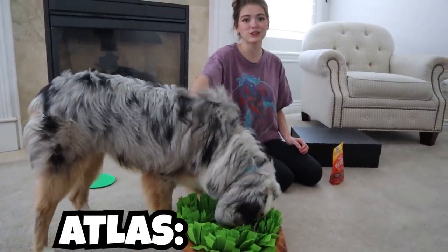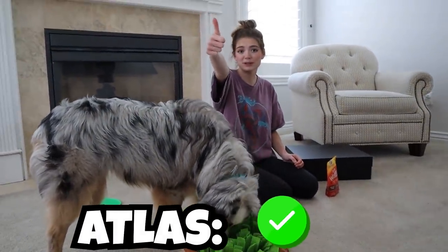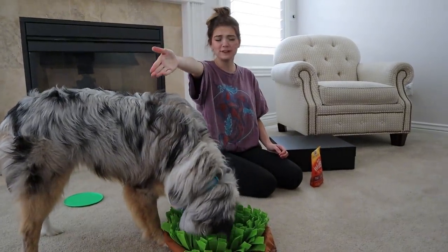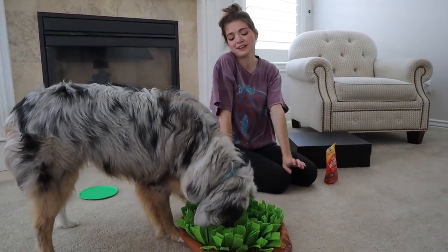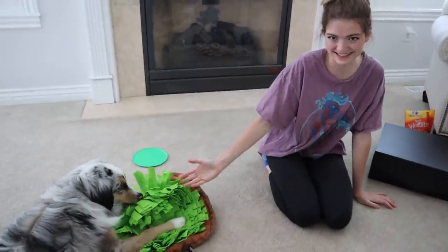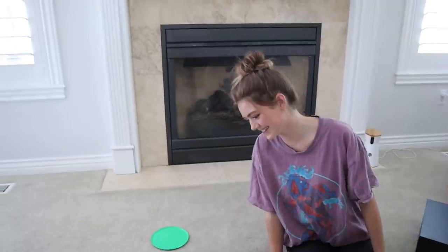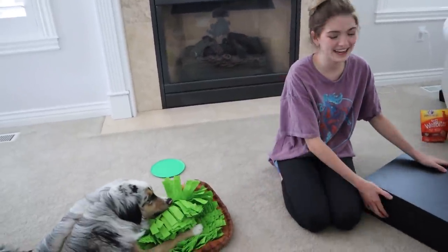So I think it's really good, especially for mental stimulation, which is super important to do. If you have a dog, make sure they're not only being physically exercised, but also mentally exercised. Guys, it's been a few minutes and he's still working on this toy. It's so cool. He's really into it. So anyways, we're gonna get the next one set up while he's still playing with this.